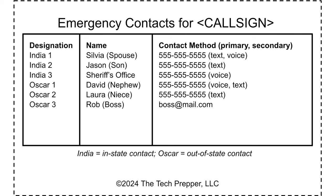And then in terms of that card that I hand over to one or more people in my network, it's got that person's first name and their preferred and secondary method of communication, whether it's voice or text or email.